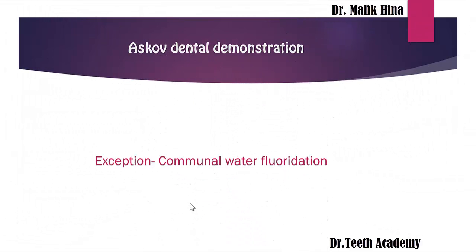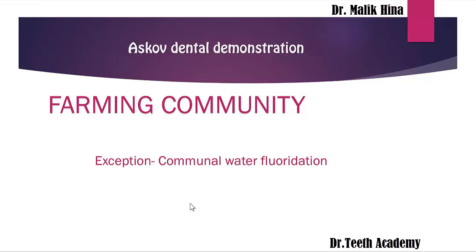Now we talk about the Scout dental demonstration. It is a small farming community with a population mostly of Danish extraction. It showed very high dental caries in initial surveys made in 1943 and 1946.